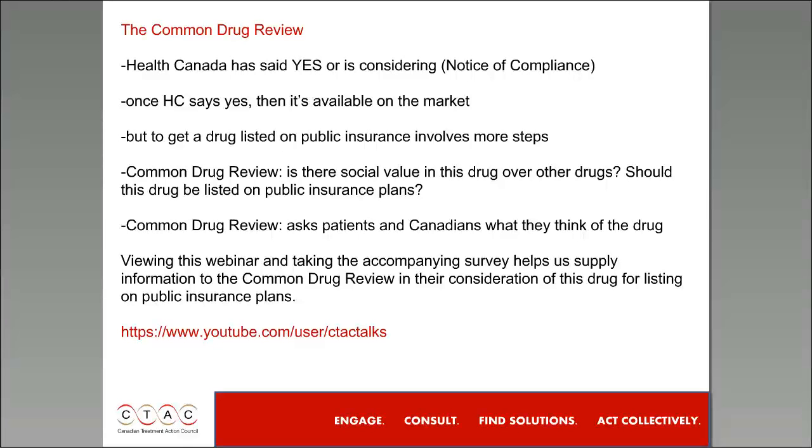But to get the drug listed on public insurance involves an extra process, the Common Drug Review, which we've just gone over. So the Common Drug Review, as we've discussed, evaluates whether or not there's any social value in the drug over other drugs and whether or not we can recommend it for listing in the provinces. Part of the Common Drug Review is asking patients, advocates, and stakeholders what they think of the new treatment in question. So that's part of this process.